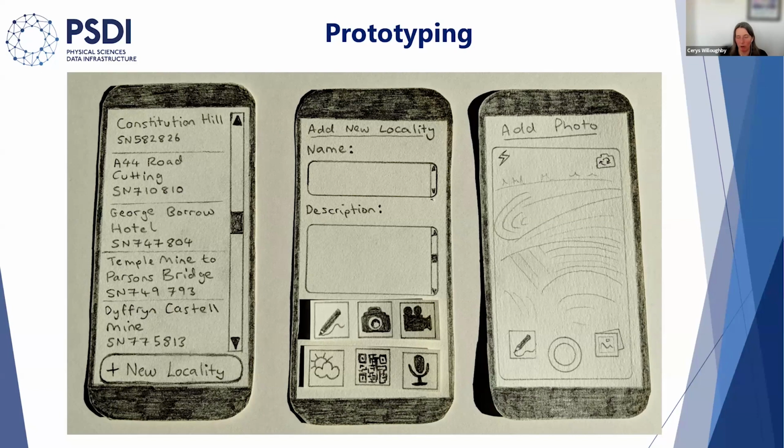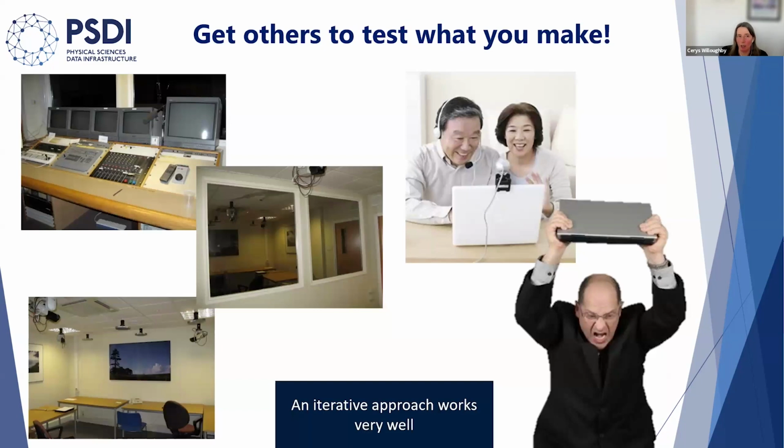So you can create it on paper, and that means you can take it to users or to other people to show them, get them to pretend to use the paper as though they were actually using the tool that you're creating. And then you can really easily, if there's a problem with it, if the flow doesn't work, doesn't make sense, you can easily change it, put in a new one and try it again. So testing is really important. Getting other people to look at what you're producing is a really important part of the process.